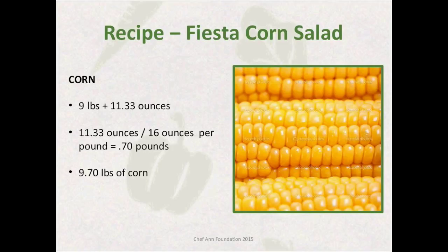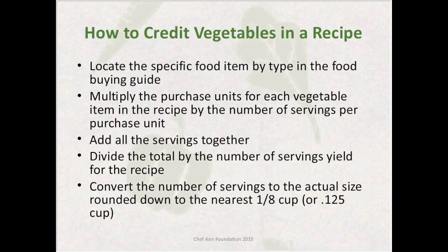So I just converted the 1/3 into 11.33 ounces of corn. So we actually need to go a little bit further and convert ounces into pounds. Multiply the purchase units for each vegetable item in the recipe by the number of servings per purchase unit. You add all those servings together. You divide the total by the number of servings yield for that recipe, and you convert the number of servings to the actual serving size rounded down to the nearest 1/8 cup.